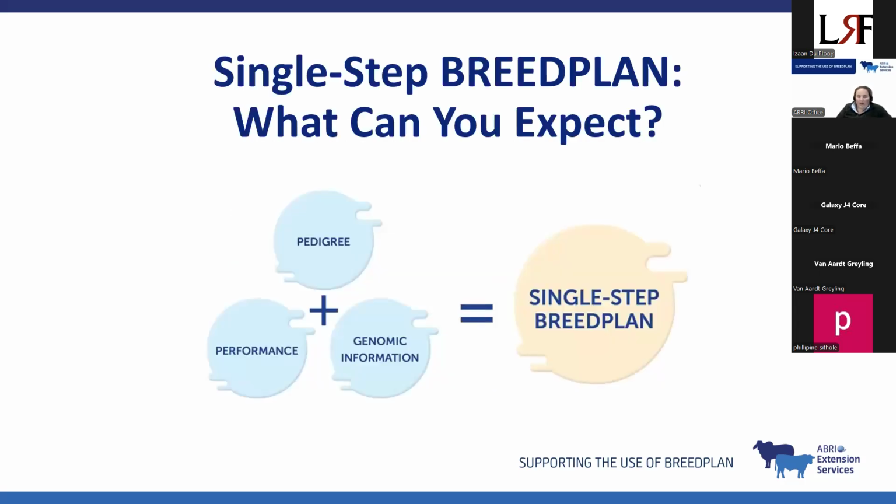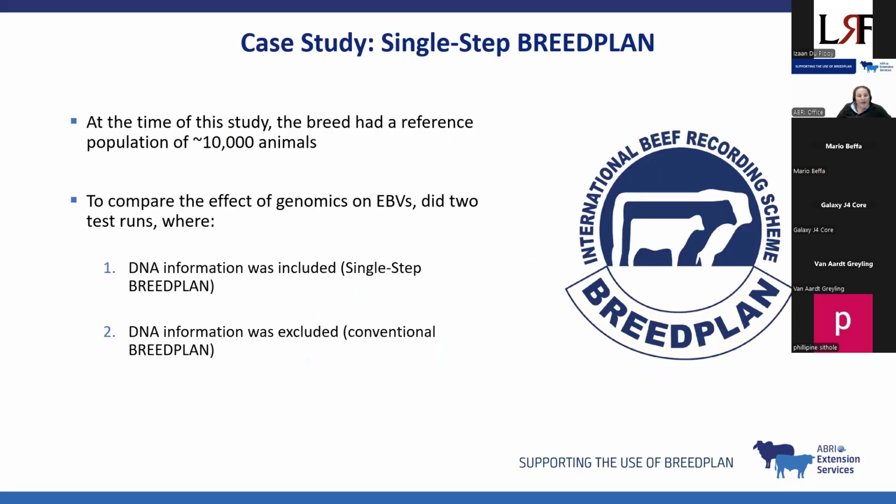So what can you expect once you move to, or if you already have moved to, single-step BreedPlan? I just wanted to take you through a case study we did a few years ago. This study is a few years old now, but it was published at a genetics conference that's held around Australia and New Zealand, and I can provide the paper if anyone is interested. At the time that we did this study, the breed had a reference population of approximately 10,000 animals.